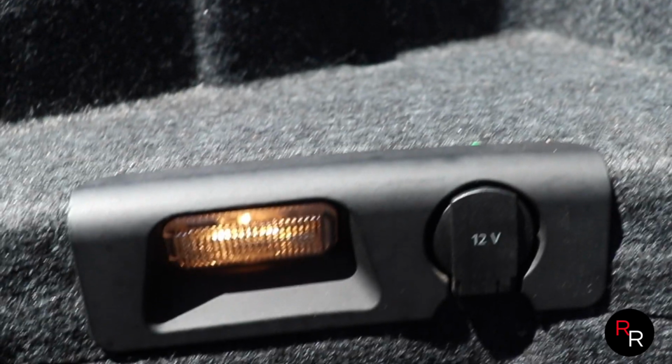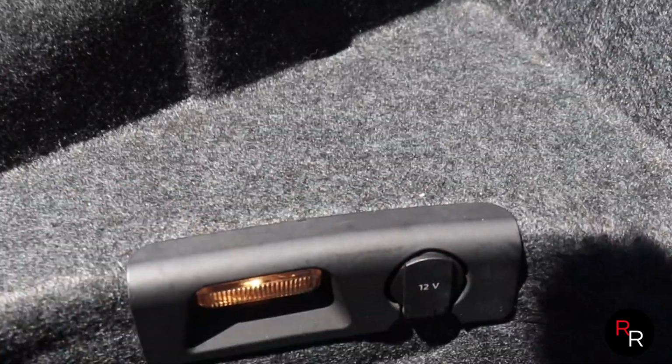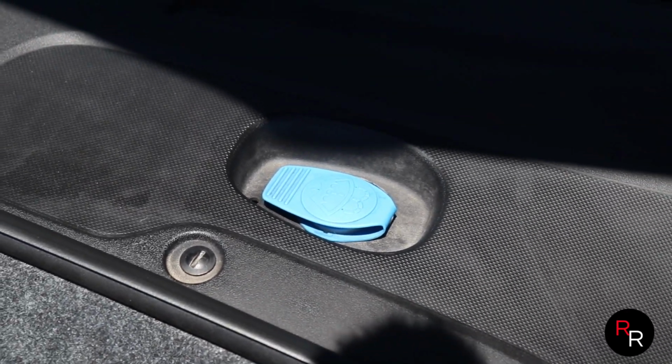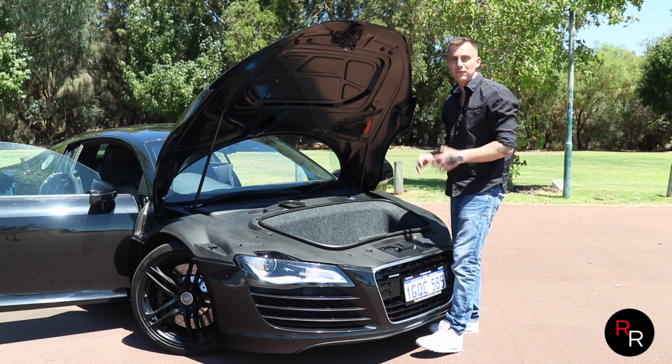You've got a nice light in here, so at nighttime it gives you some light to see, obviously. You've got a 12-volt plug. This is actually where you top up your washer fluid. And under the floor here, you've got all your emergency gear. No spare tire, obviously, in this car, just fix a flat.